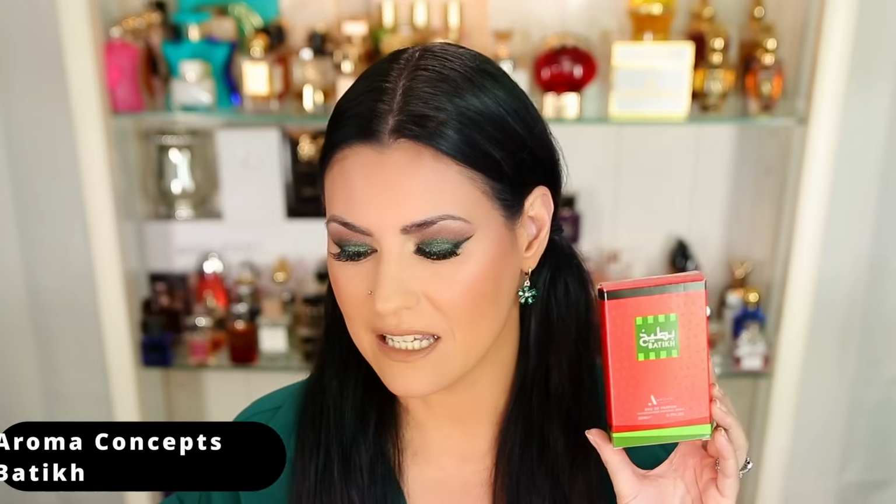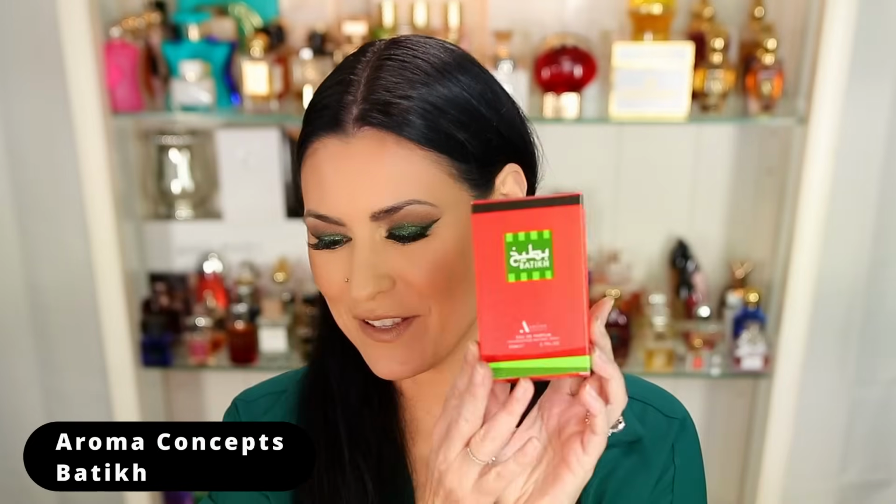All right, this next fragrance got a lot of hype, and I heard about this fragrance from Sharita, and I saw her post on her community tab that it was back in stock, so I just went for it because this intrigued me. This is by Aroma Concepts, and I think it's called Batikh Watermelon. It's the watermelon perfume. And this is the box that it comes in. I just had to find out for myself what the hype was all about, because I do like sweet perfumes and I love watermelon.